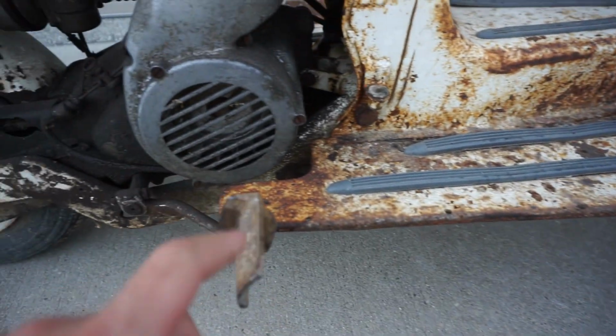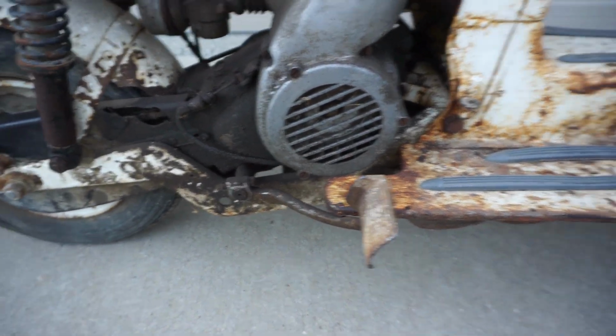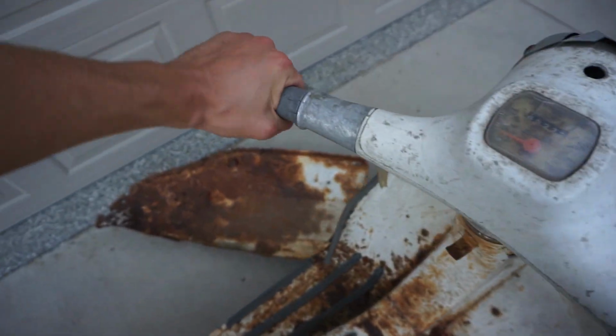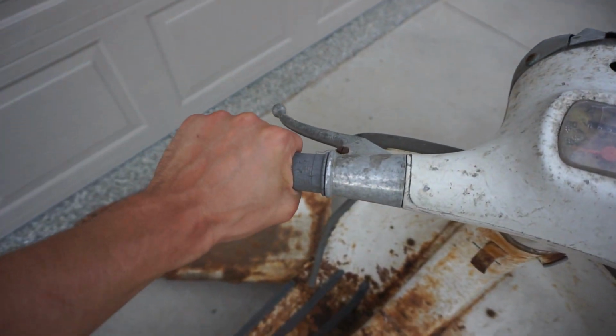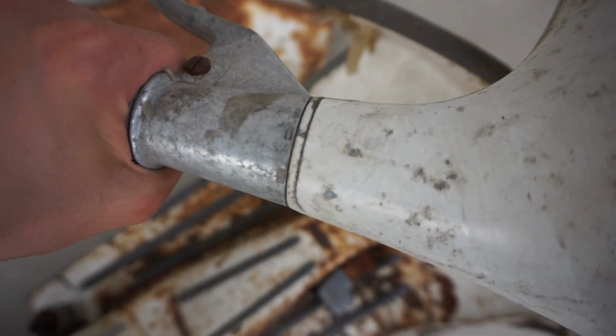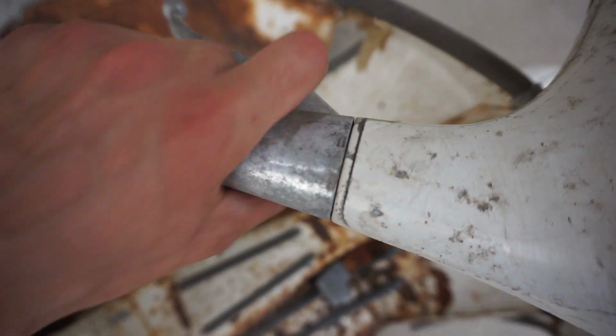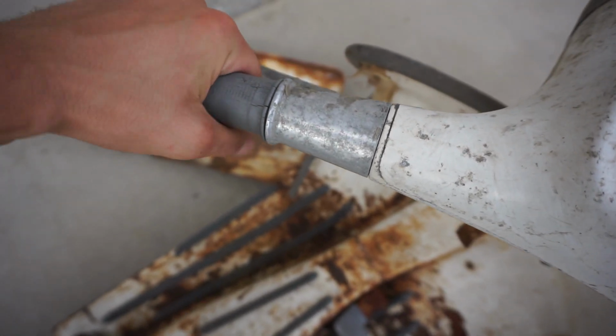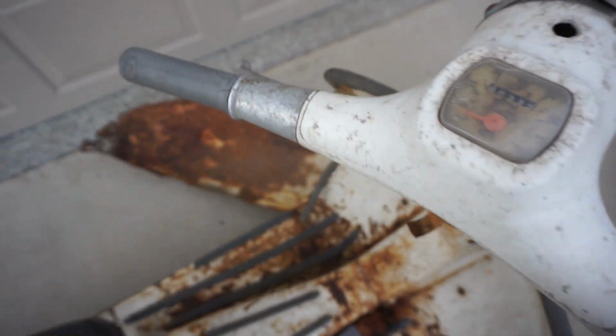And these are supposed to be 3-speed. And you control it with the twist throttle here. And this is the gear selector right here. You can see the whole thing moves. You can see there's a 1, a 2, and a 3. Those are for the gears. So this whole thing shifts, which is super unique. I've never seen that before on something.